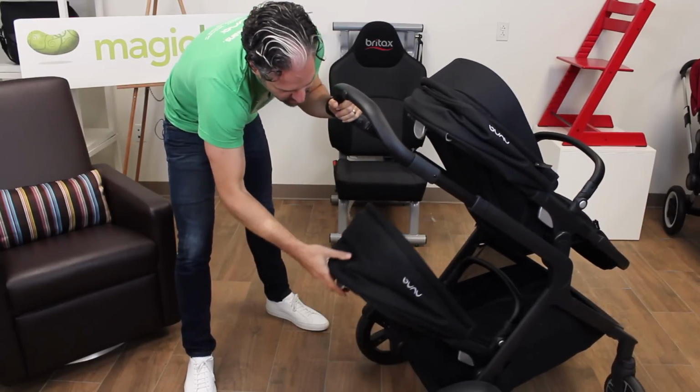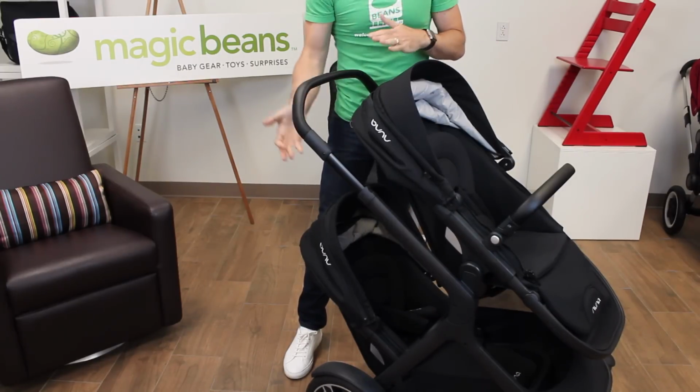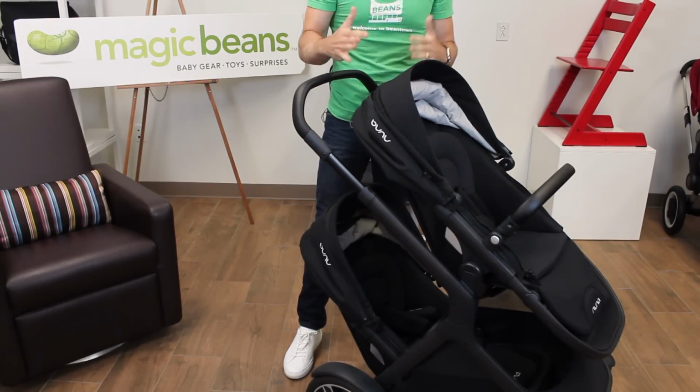You can recline it. You can turn the single stroller into a double stroller. You can use it for a car seat in the second seat. There's lots of different combinations you can have with the seat.